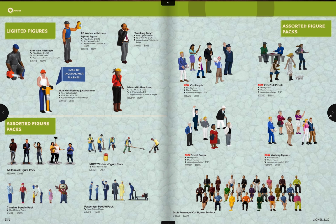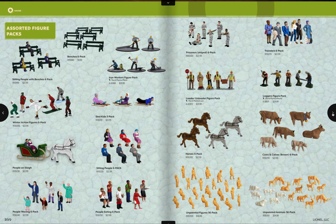Figures. Lighted figures are pretty cool. The base of the jackhammer flashes on this guy. Got a railroad worker with an operating lamp. Says he runs on 12 to 17 volts AC or DC, which is pretty neat. I think they had to pick these up from that other company. I forget who had those, but it looks like the same tooling.